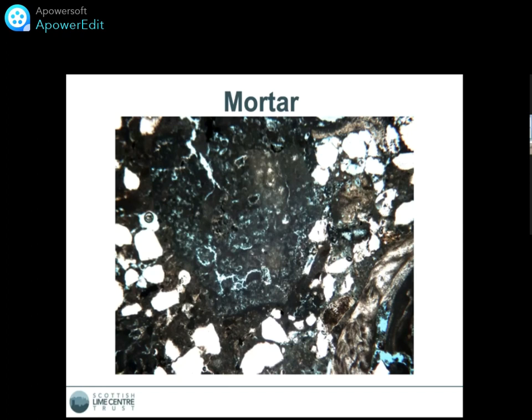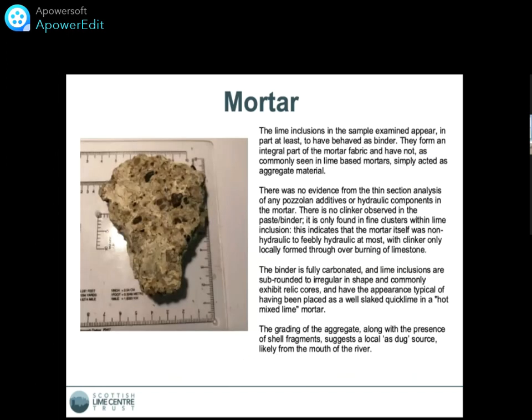But by looking at a thin section, I was able to see that this clinker had formed within the lime inclusion and therefore was actually having no impact on the binder overall. So we knew that this lime was non-hydraulic to feebly hydraulic. And this is a picture of it in hand specimen there. There was no evidence of any other additives like a pozzolan to make it set faster. So that's things like coal ash, for example. But there was no clinker, no belite or anything found, or any hydraulic components found in the actual paste in the binder itself. So we know that it was non-hydraulic to feebly hydraulic.